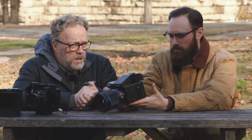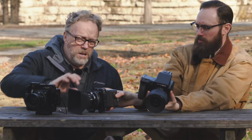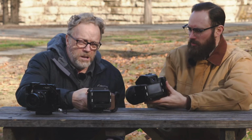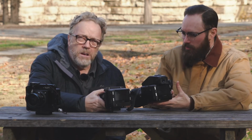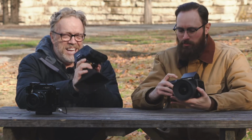Yeah, so the IQ4, it looks, I mean, this is the IQ3, right? So if we look at just the digital back, this one versus this one, they're looking pretty much identical. Looks like a duck, sounds like a duck. However, it's completely rebuilt from the ground up.